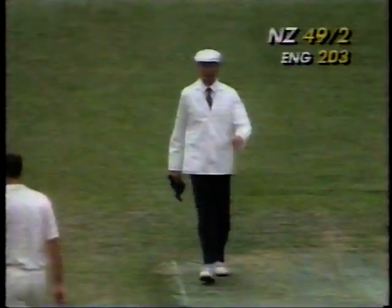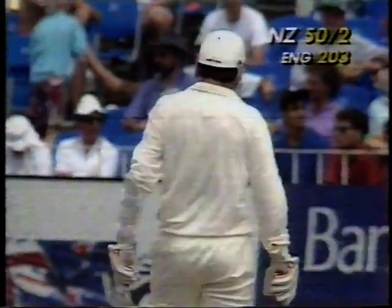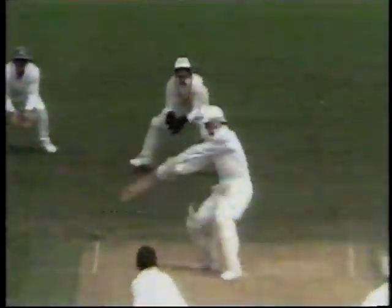A good shot this time from Rutherford. Lovely shot, short. He had to move away to the leg side to give himself the space to do it, but he did it well. He's gone for a big shot here, and that's a beauty. Through cover point, that'll run away for 4 for the longest boundary on the park.